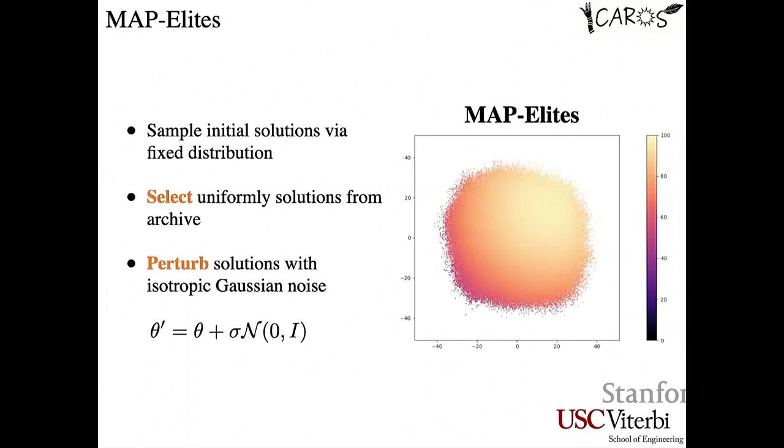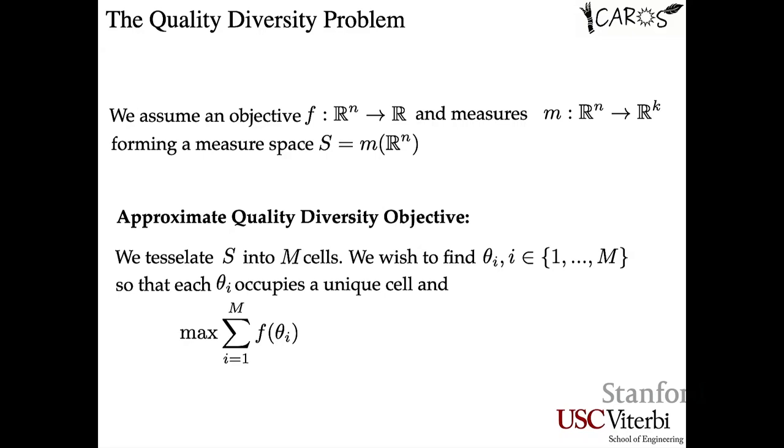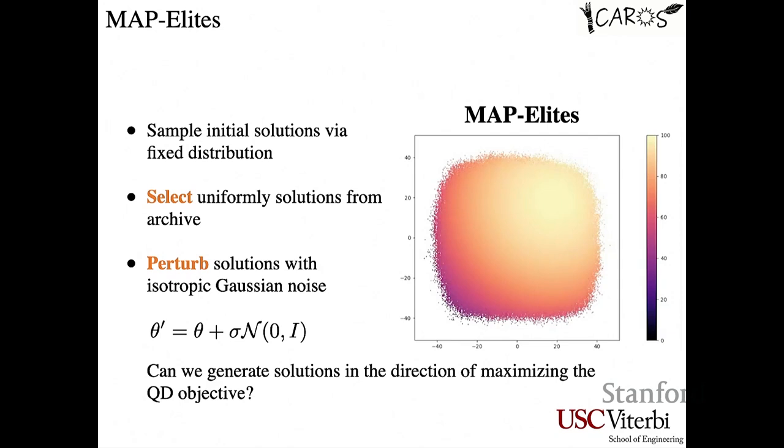Can we instead generate solutions in the direction of maximizing the quality diversity objective, which is to find solutions that fill in the archive as much as possible, but also solutions that are as high quality as possible? Instead of applying noise that is isotropic, where every direction is equally likely, can we search for a solution that maximizes archive improvement, that fills in the archive as fast as possible? In a sense, we would like to compute a gradient of the quality diversity objective with respect to the current archive, and move in the direction of steepest ascent.